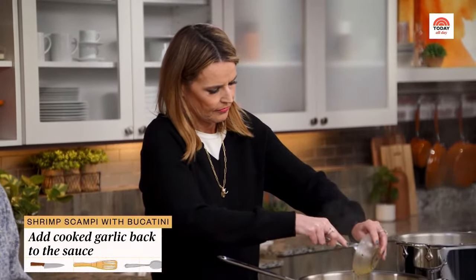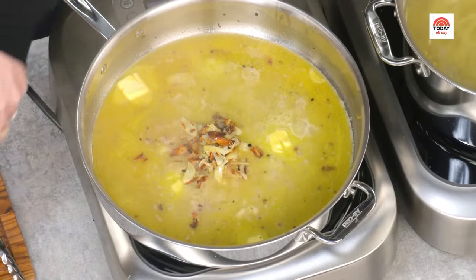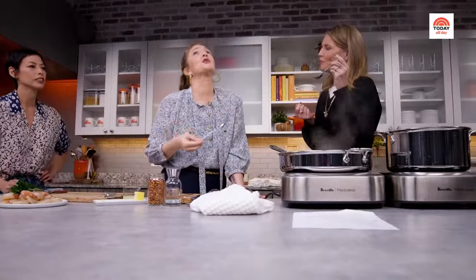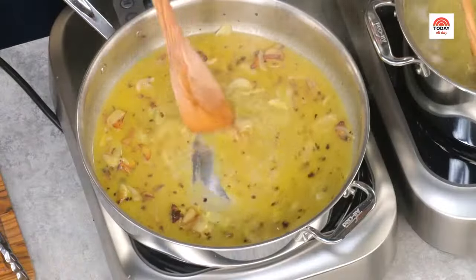I want you guys to taste it where it is. There's Savannah's golden spoon. So there's no lemon yet. It tastes lemony to me now. Really? Oh, from the white wine, right? And that's gonna reduce in the cooking. What do you think? It's incredible!